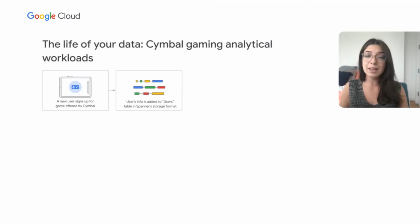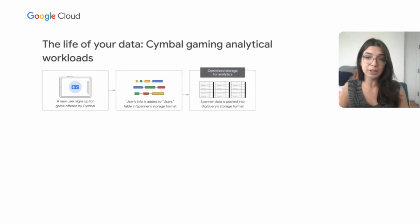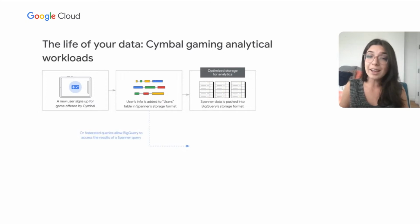So once the user's data lands in Spanner, they have two options. First, they can replicate the data in BigQuery storage by pushing new rows into the native BigQuery table. This is going to provide optimized storage for analytics. On the other hand, they can use a federated query sent from BigQuery over to Spanner so that they get real-time access to information from their application.